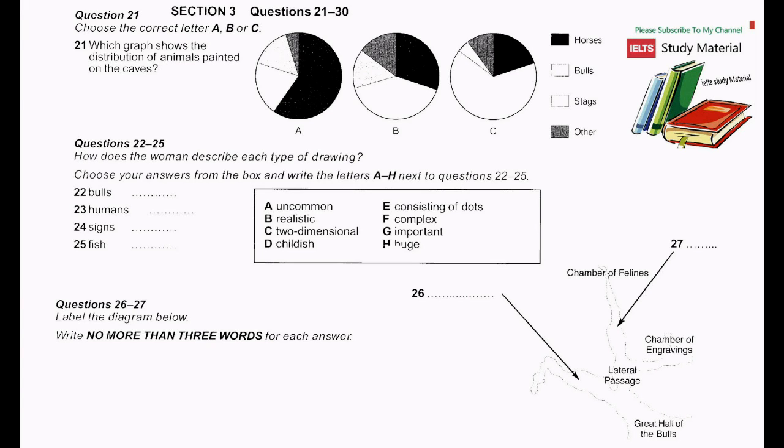Really? Were they mostly pictures of bulls? Well, no, actually. The animal most depicted was the horse. Have a look at this graph. It shows the distribution of the different animals. You see, first the horse, and then, after that, a sort of prehistoric bull. Oh, OK. That's interesting, isn't it? And the third most commonly drawn creature was the stag. There were some other animals, but these are the main ones.